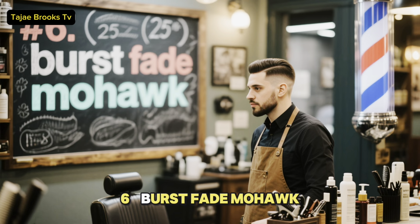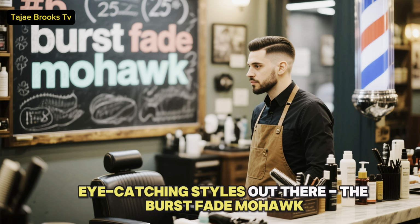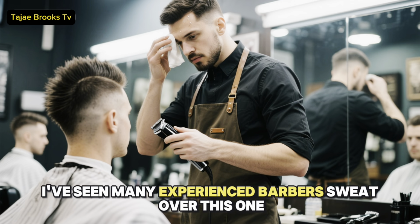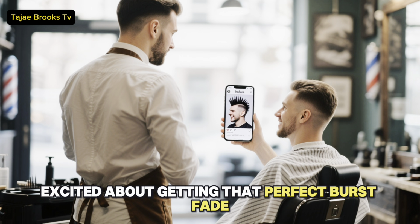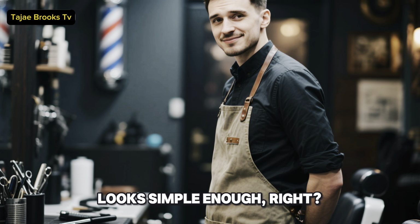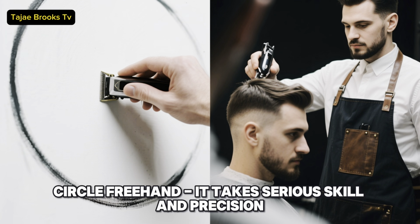6. Burst fade mohawk. All right, barbers, let's talk about one of the most challenging yet eye-catching styles out there, the burst fade mohawk. Trust me, I've seen many experienced barbers sweat over this one. Picture this. You've got a client in your chair, excited about getting that perfect burst fade mohawk they saw on Instagram. Looks simple enough, right? Well, not so fast. This cut is like trying to paint a perfect circle freehand. It takes serious skill and precision.